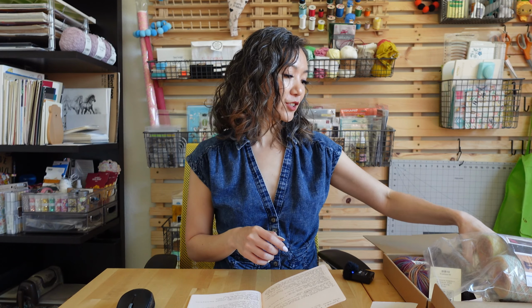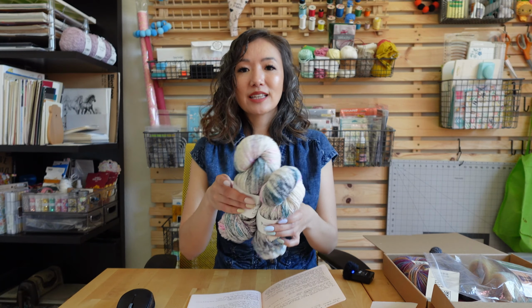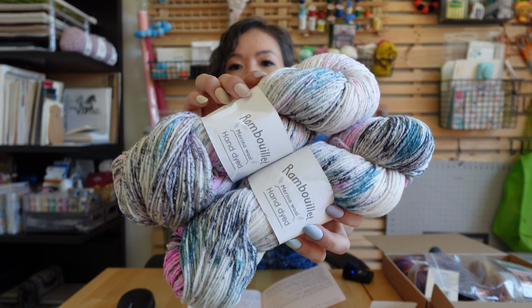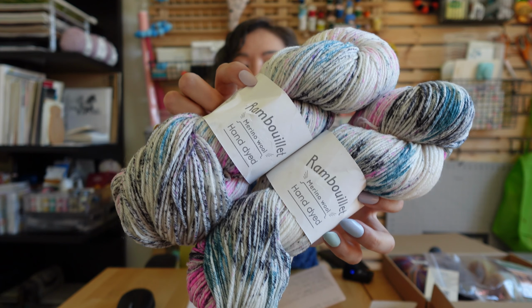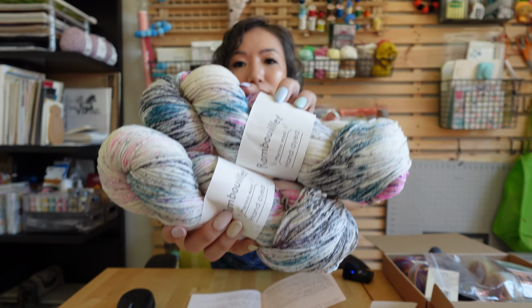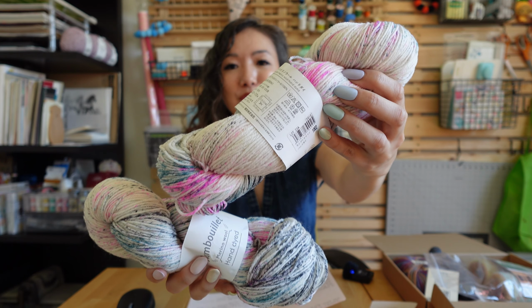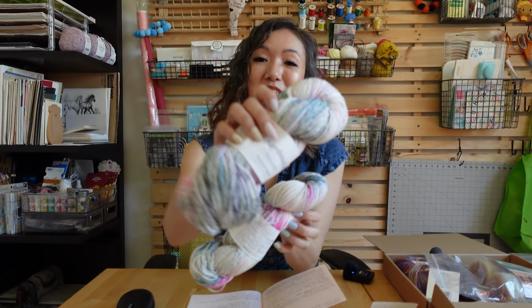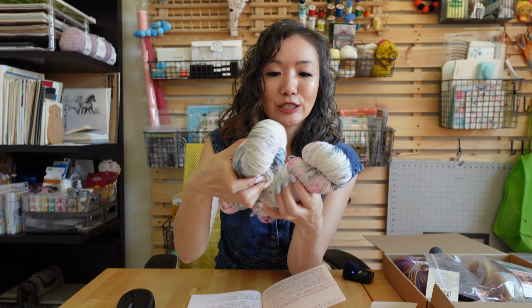I am an absolute sucker for hand-dyed yarn, so it took me a minute to decide, but I picked these 2 up. I don't know what I'm gonna make with them yet. Also, please do not judge the state of the packaging, and this goes for all of these. This is the fault of somebody who did not plan ahead far enough and did not leave enough extra space in her luggage. So things got kind of wrinkled as we shifted things around a lot and scrunched a lot of things.